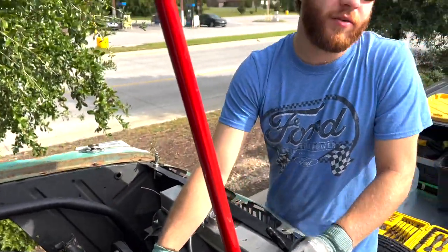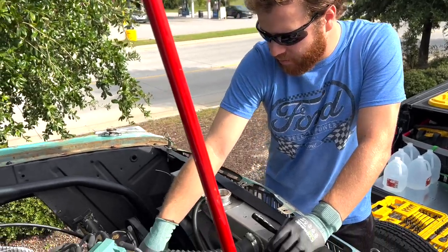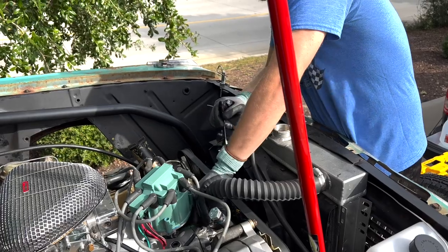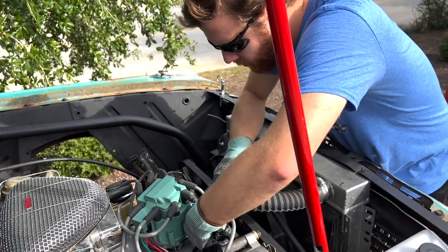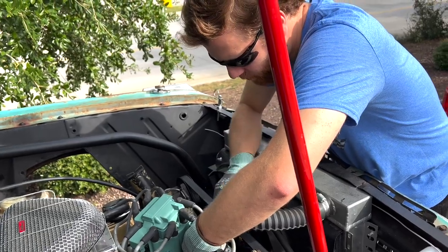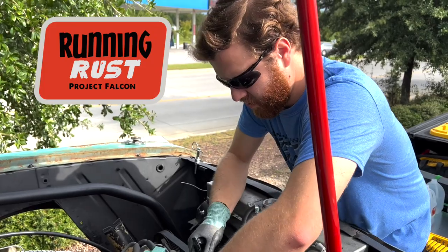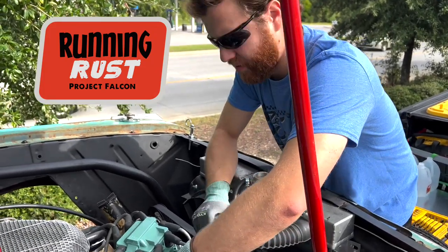Figured the best spot to do this work would be the auto parts parking lot, because when we need something, it would suck to have to drive back. Yeah. You might have a new concept in auto parts stores. The do-it-yourself spot? Yeah, the pull-up do-it-yourself spot. This idea is patented by Running Rust. So.